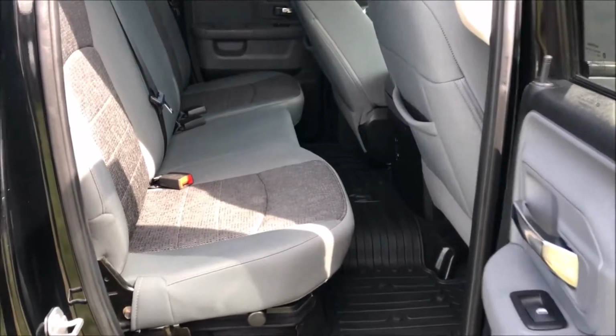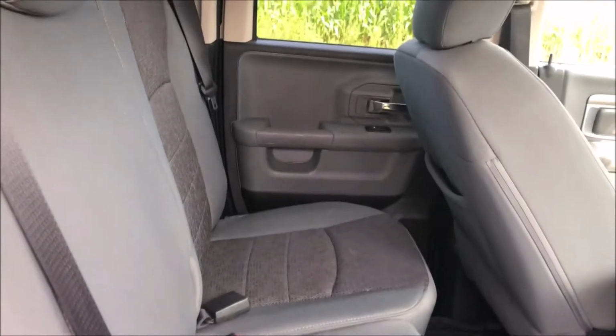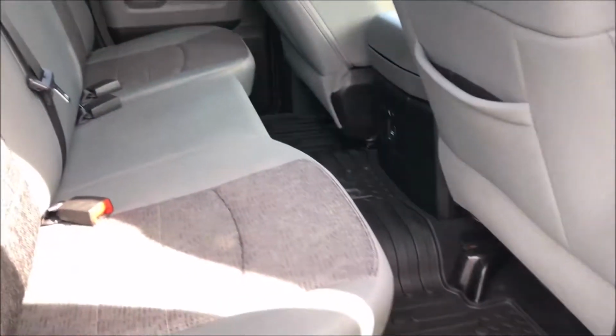Here's a good view of the back seat. Again, there's no tears back here as well. No funny smells in the truck. You can see the seats are extremely clean on this truck. Carpet is very clean as well too.